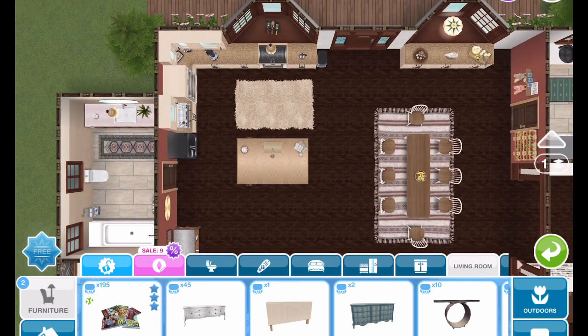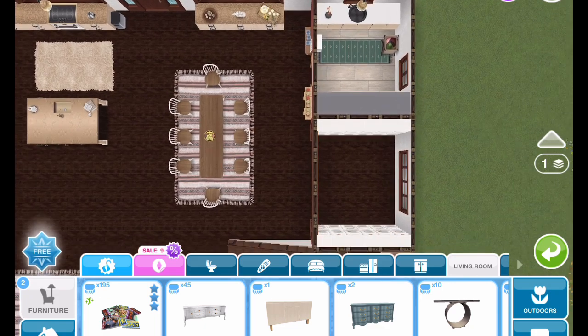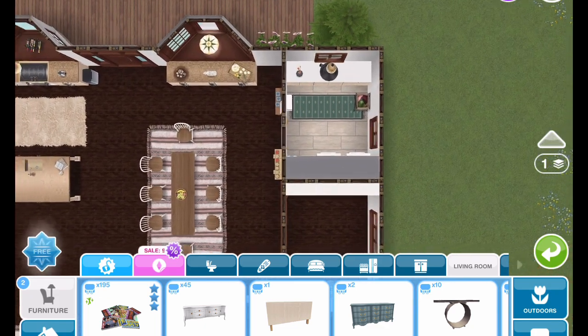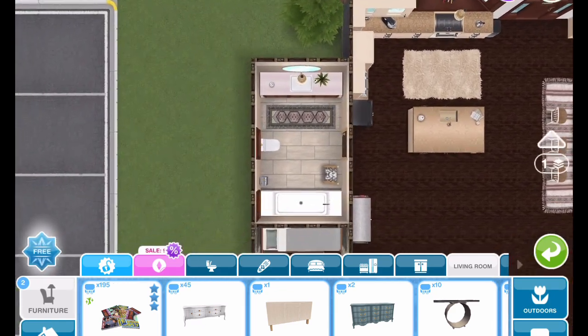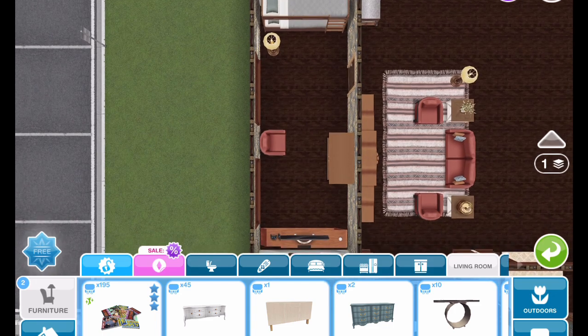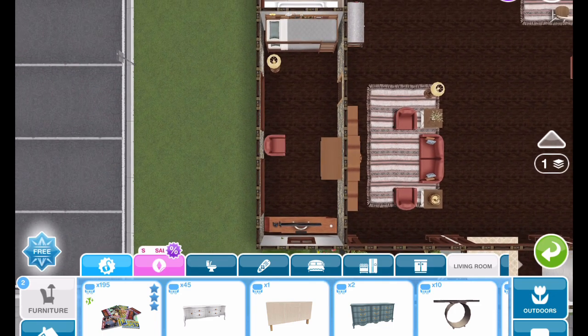You see the rolling cart down there, and then you have that kitchen with the island. You have the dining area back here, and then that big walk-in pantry and the laundry room right here. And then you have the bathroom for downstairs and this very oddly shaped bedroom but somehow it works.